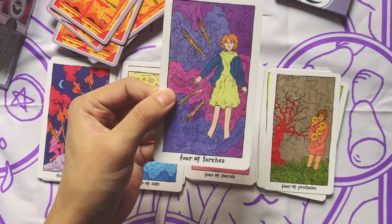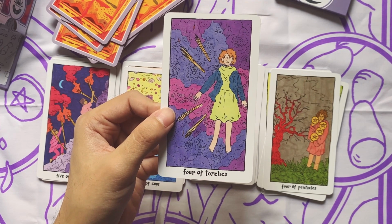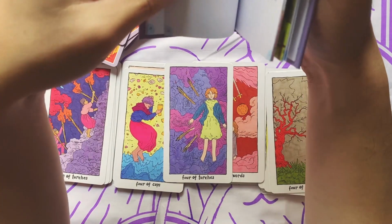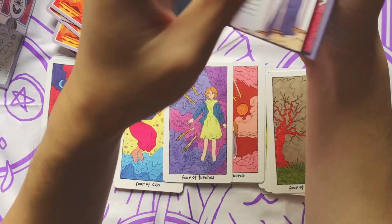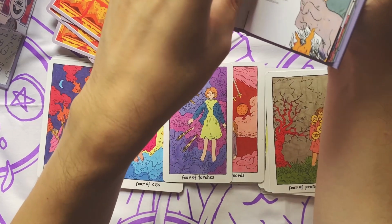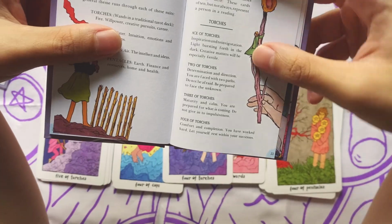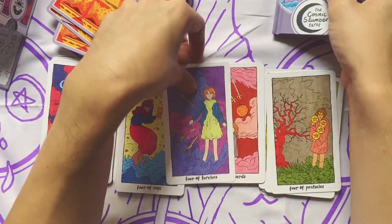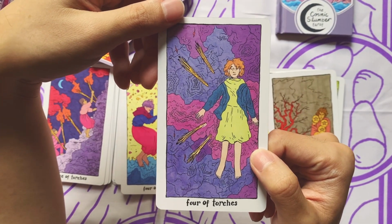The Four of Torches. Again, with the Four of Torches, I usually see a wedding or some sort of party, some sort of stability. I don't know what this is trying to express. So I think in the minors, this is where the cards deviate the most and become interesting. It becomes a deck that you want to dive into more. For me, the minors are really the heart of every deck, so I am really interested. The Four of Torches is comfort and completion. This is the RWS meaning, but I don't really see that here. What has she completed? What has she done? Is it an REM cycle that she has completed?